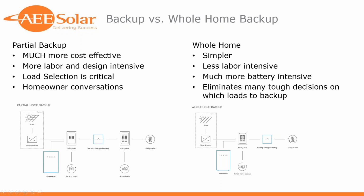So basically, we're going to work from the right side to the left this time. You've got a meter. You've got a main panel. You've got loads. You're also introducing storage here, and you're introducing a backup energy gateway. So you need some way of effectively islanding the loads. Because we're not islanding the loads via a sub panel or a backup panel, which some people would call a critical loads panel, we've got to island the whole house. So that's the backup energy gateway.